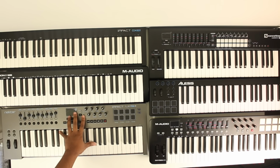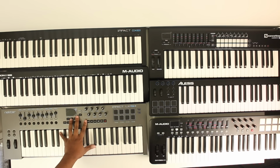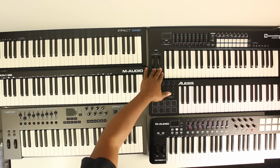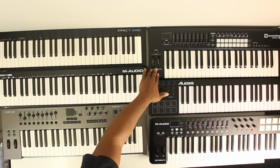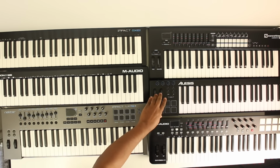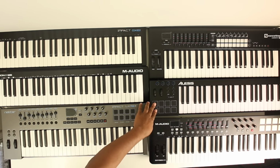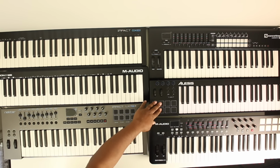Now, Impact LX49 is just like the Impact GX. You're only getting Bitwig with this particular software. With the Novation Launchkey 49, you're getting Ableton Live Lite, and you're also getting Novation's own branded little VSTs like Novation Bass Station and all of that. The Alesis V49 only comes with Ableton Live Lite and Expand 2. All right, that's what you're getting with that one.